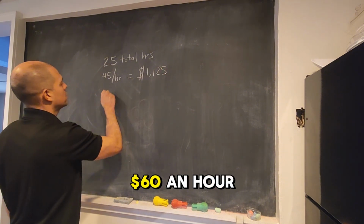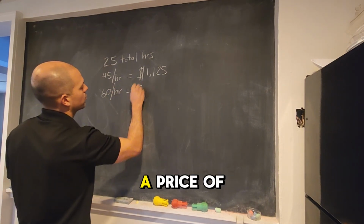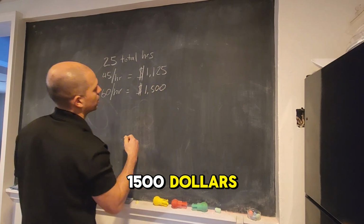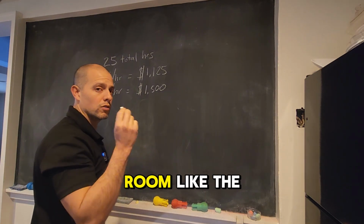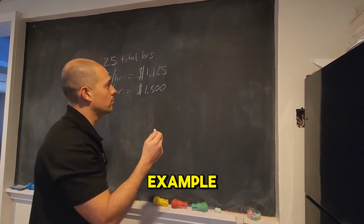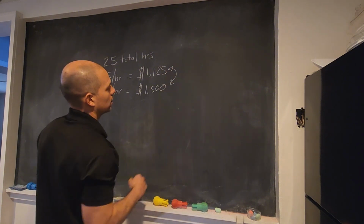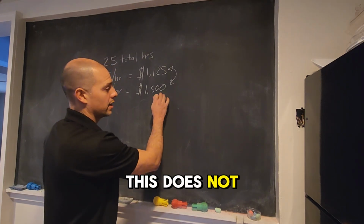And if you do $60 an hour, that gives you a price of $1,500. So you should know that when you're gonna hire a professional painter to paint a room like the one we went over in the example, this is gonna be your range of prices that you're gonna get from a professional painting company. This does not include materials.